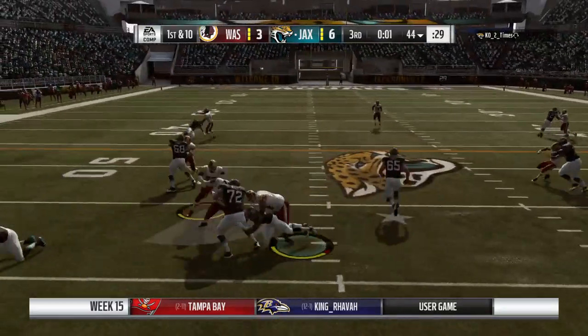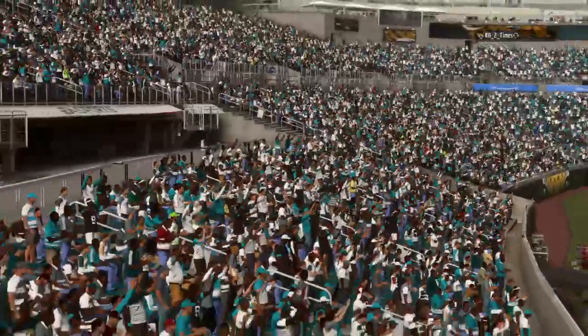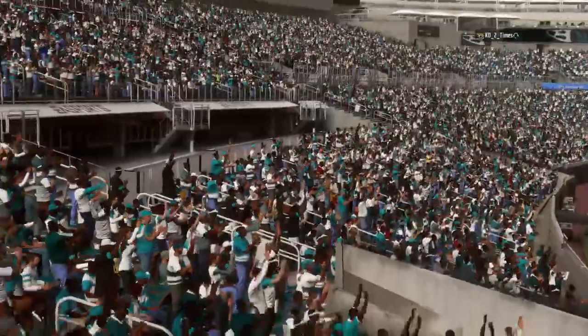They'll try to get the offense going with Kamara. And that play going absolutely nowhere as he's belted before he could get out of the backfield.